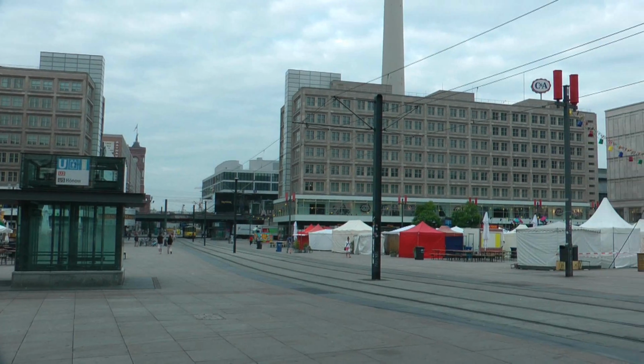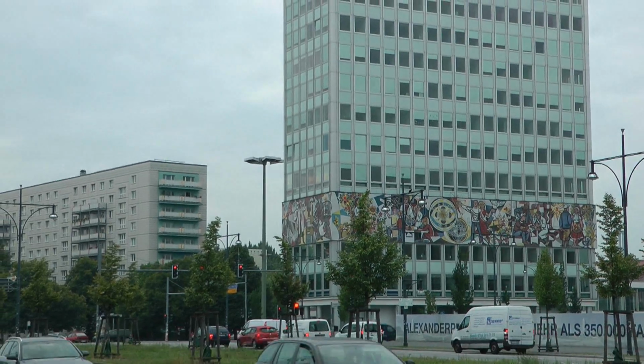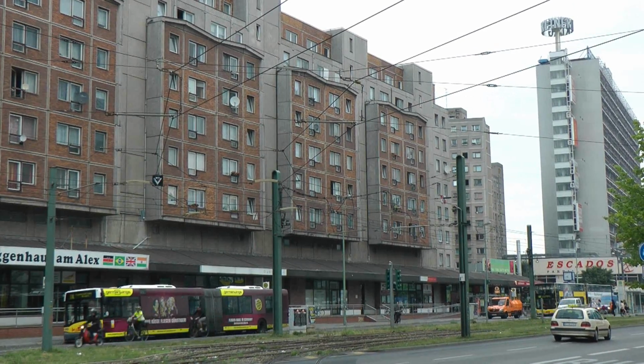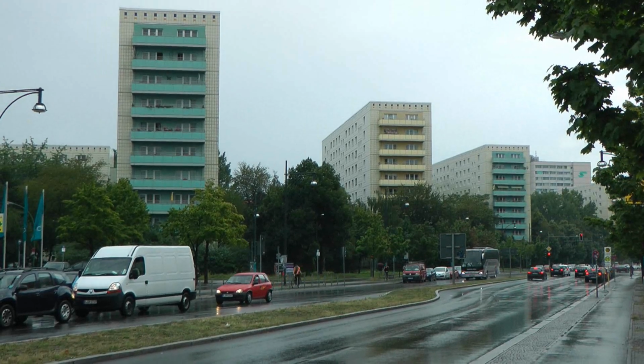East Berlin, centered around Alexanderplatz, continued with its program of urban redevelopment. The results were not always beautiful, but in fact, if you managed to stay out of trouble, life in this part of the city could be quite agreeable.